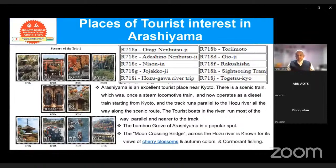The Bamboo Grove Arashiyama is a very popular spot. The Moon Crossing Bridge, the bridge there is called the Moon Crossing Bridge across the Oi River, is known for its view of the cherry blossoms and the autumn colors and cormorant fishing in the river.